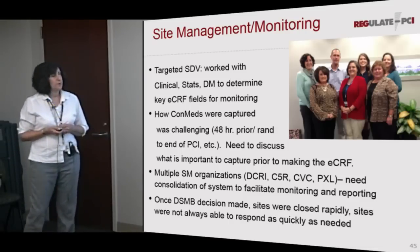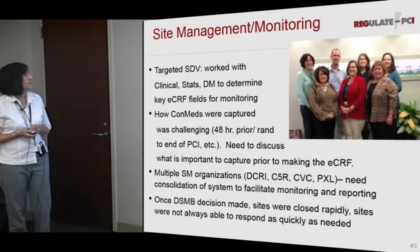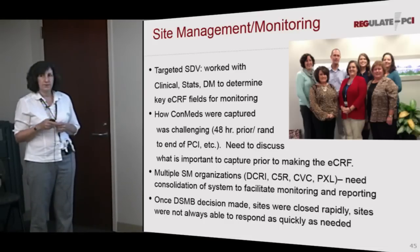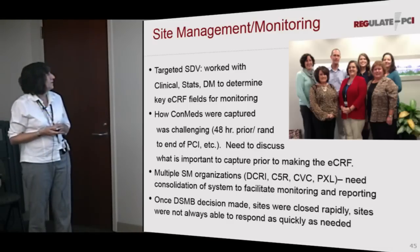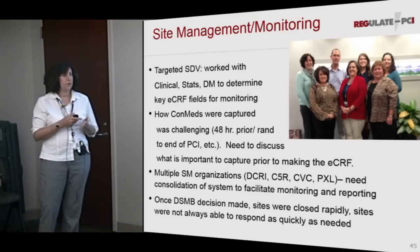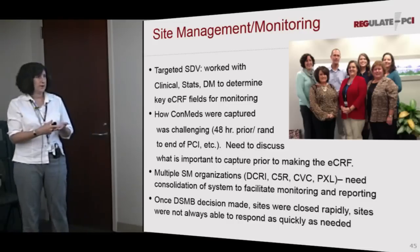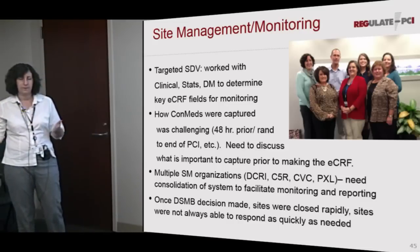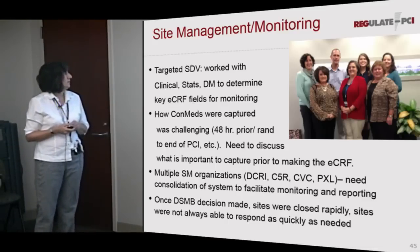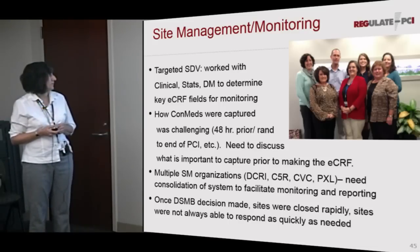So the site management group and monitoring teams created a targeted SDV process, and everybody worked together to create what key fields on the ECRF were going to be looked at and monitored, because we didn't monitor the whole ECRF. As I had sort of alluded to earlier, the con meds, it's challenging when you are saying to a site you need to collect all the meds that go up to the time of PCI for 48 hours before that, from the end of PCI, et cetera. And so it's a challenge to try to go back and document that those things were done. So I know that the monitoring team did struggle a little bit with the way that the ECRF was designed.